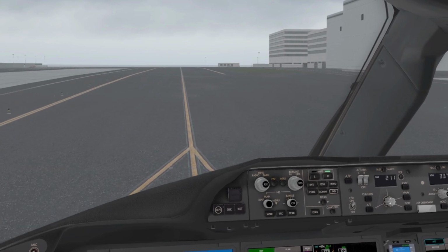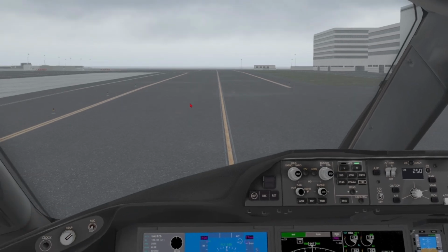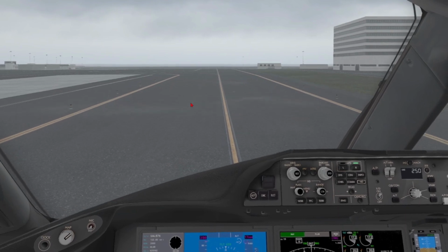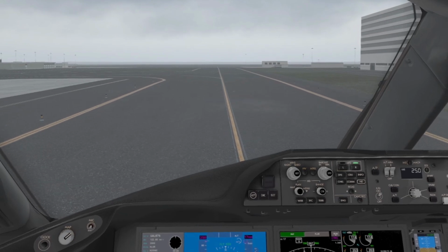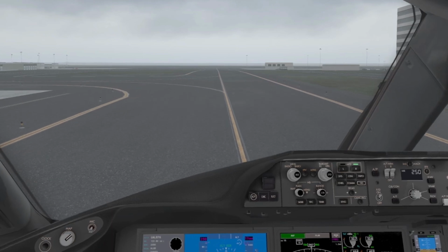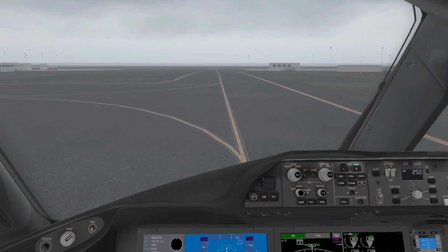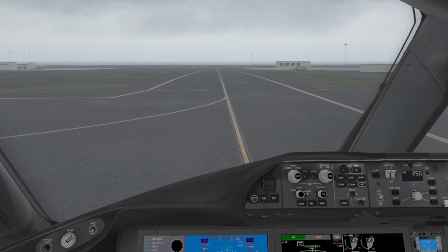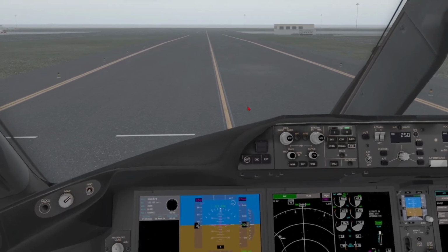250 for speed below 10,000, so we'll set that. No kind of speed restrictions. There is some altitude restrictions out there below 15,000 and maintain 17,000. 17,000. Give it a little gas. We're crowning this hill here, and then it's going to start to go downhill in a second. There's the hill.